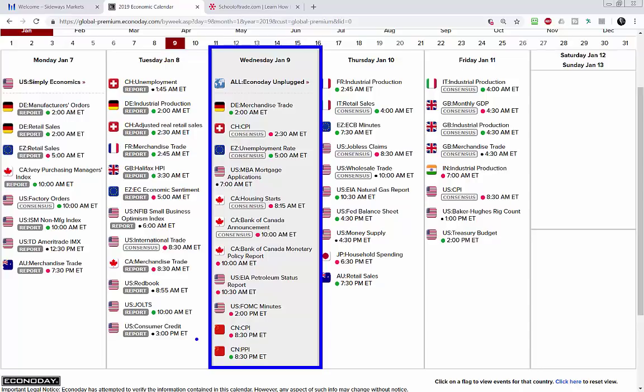As far as tomorrow goes, we get some big news. As you can see here, we get the CPI number from our friends in Switzerland. That's going to be the big news in the overnight London session. If you're joining me tomorrow inside the U.S. session, we open up at 8 o'clock Eastern time. We get some news from Canada tomorrow morning. You'll notice housing starts, Bank of Canada, lots of red star news events.